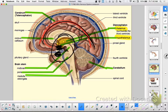The hypo means below. Above it, this thing that kind of looks like a fried egg, that's your thalamus. Your thalamus has to do with several different things, but one that's kind of interesting is memory and smells. So let's say you had a boyfriend or girlfriend and they always wore the same cologne or perfume, and you broke up years ago, and then you smell this perfume again, and you're in 8th grade again. And all of a sudden, memories flood back to some other time.